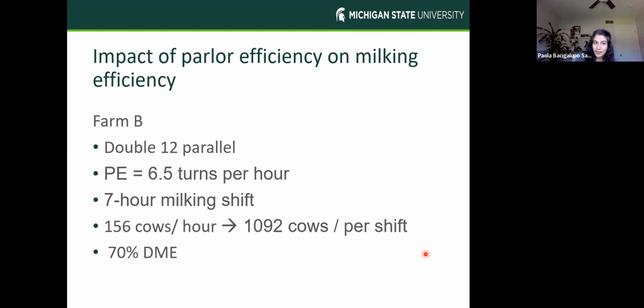So now, a little bit different, that was the impact of overmilking on parlor efficiency. And now I'm gonna give an example of when parlor efficiency is having an impact on milking efficiency, which is the thing that I'm seeing most in larger herds. So farm B is a made up farm, also with a double 12 parallel, and their parlor efficiency is 6.5 turns per hour. They're also milking a 7-hour shift, and based on this, they're milking a little over 1,000 cows per shift. This farm though has 70% delayed milk ejection. No issues with overmilking, just a very, very high delayed milk ejection percentage.